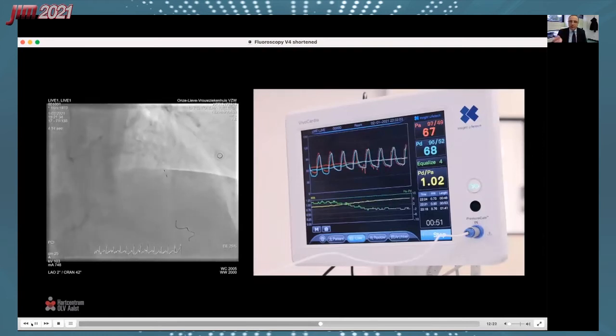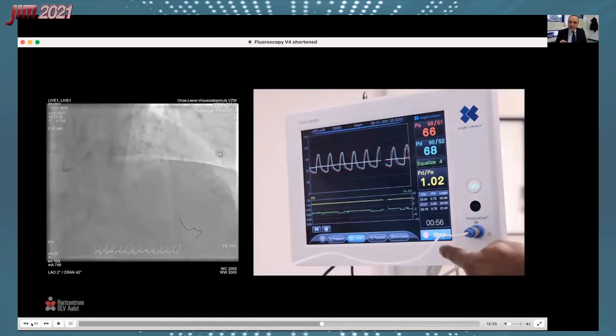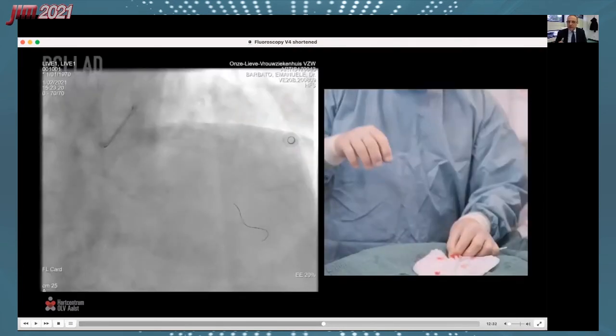Of course, I do the pullback also to see where most of the hyperemic gradient is located. We stop recording, equalization is more or less okay. Voila, it gives you 0.63. Again, it's the usual trick that I mentioned before, that the system captured the maximum pressure gradient. That doesn't mean that is the correct FFR, but in the data archiving phase, we will demonstrate how to pick the correct pressure gradient also for future recordings.